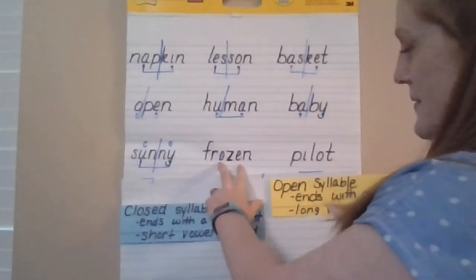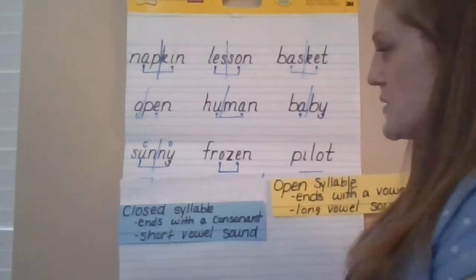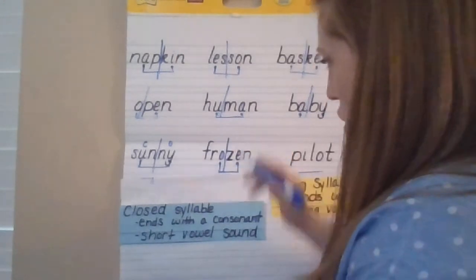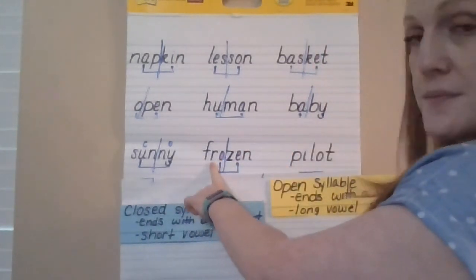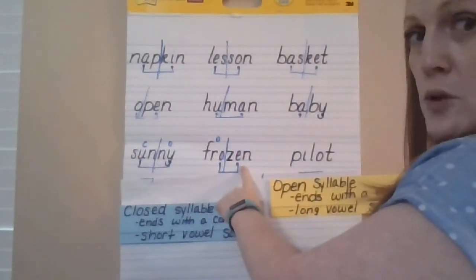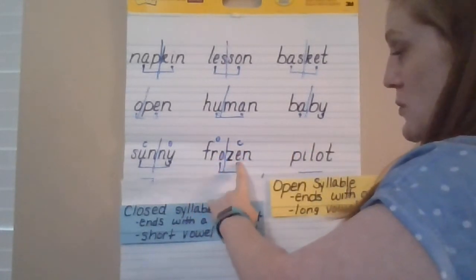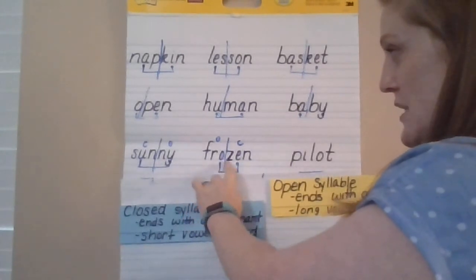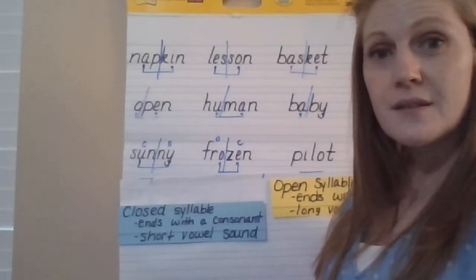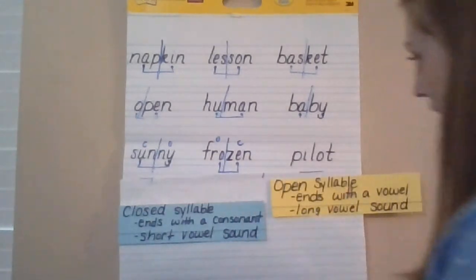All right. Where should we divide this word? We will divide it after the letter O. Is this open or closed? Open. Is this syllable open or closed? Closed. So we know that this will be a long O and this will be a short E. I want you to look at the two syllables and then blend them together. What is the word? Frozen. Very good. Frozen. All right.